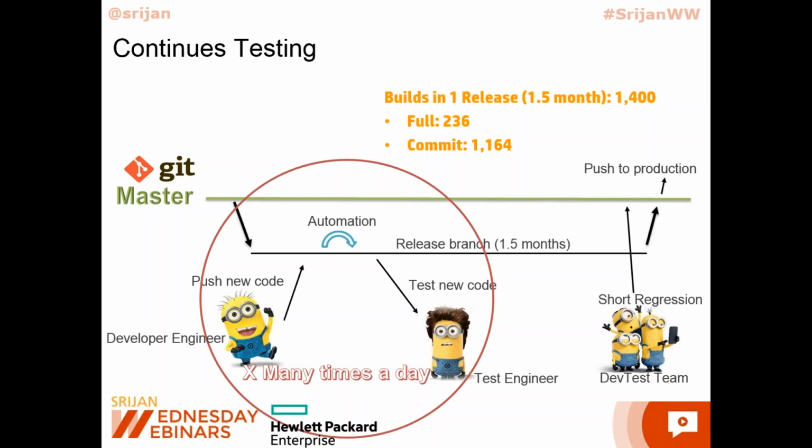What you can see is the difference between full and commit. The full runs every 3 hours, and we run all the automation that we have. The commit runs on every push that the developers make. The difference between them is the amount of automation that we run, because the commit happens many times a day and we want it to be faster. The full runs in the background all the time, like 3 times a day, and each time it runs, it deploys to all the machines that we have in the lab.